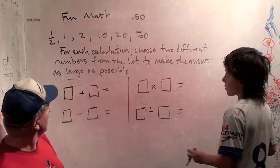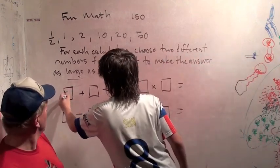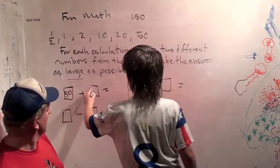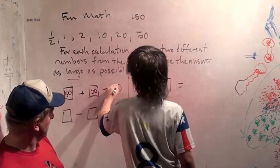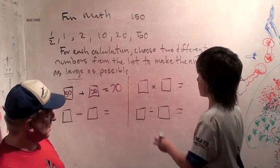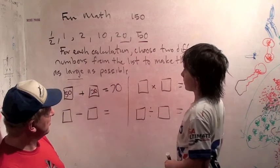Alright, go ahead. So plus. Here's the pluses. So we should put 50 in. 50 and 20 are the largest. And what is 50 plus 20? 70. Alright, awesome. Now why do you think that's the largest? Because they're the two largest numbers. Two largest numbers. Okay.